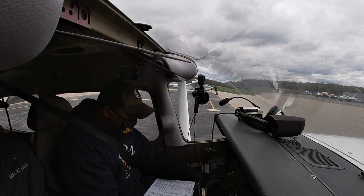I have to practice my maneuvering skills. Still a little iffy on my power on stall, and I definitely want to get these steep bank turns squared away. So let's get over here. Let's work on some maneuvering skills. Let's get it. Master on.